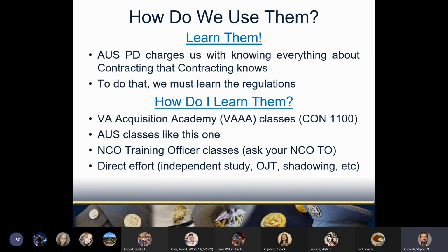However, none of those last three can replace the value of taking one of those academy classes. I'm going to beat that drum, because it takes a lot of work to get competent with these things, and there's no replacement for the kind of training the academy has to offer.